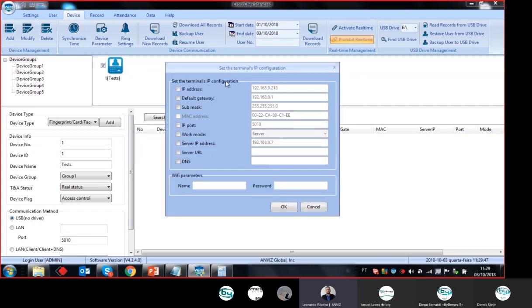I can set the IP configuration from here, especially for a T5 Pro, for example: IP address, default gateway, subnet mask, IP port, work mode. This is important to tell: in server mode, all the software, all the computers in my network can communicate with this device. But if I put client, only one computer in my local network will be able to communicate with the device, and this computer will be the one that has this IP set on its machine. There is the field server IP address. So the only computer that can communicate with this device will be the one that has this IP. In our test, let's put server.